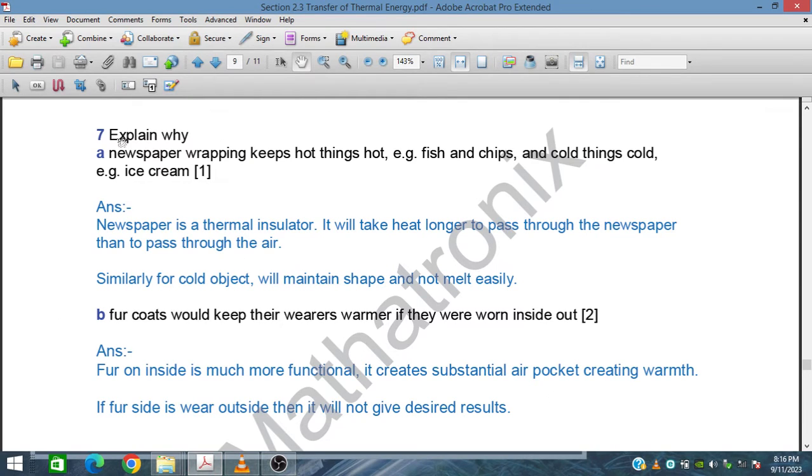In this session, we'll discuss question number 7 from exam style questions on the topic of transfer of thermal energy. Explain why newspaper wrapping keeps hot things hot, for example, fish and chips, and cold things cold, for example, ice cream. The newspaper is a thermal insulator. It will take heat longer to pass through the newspaper than to pass through the air.